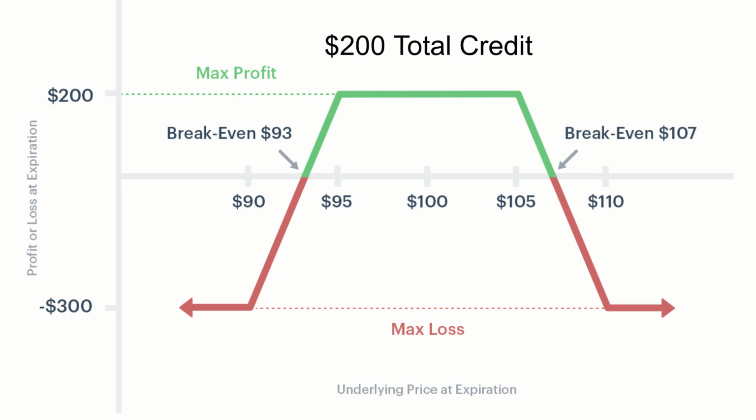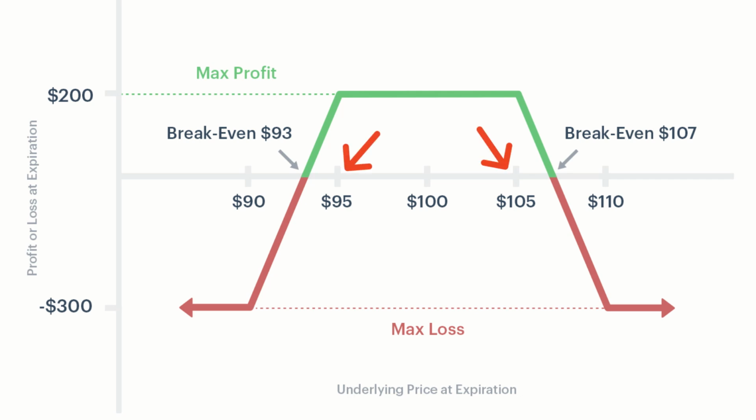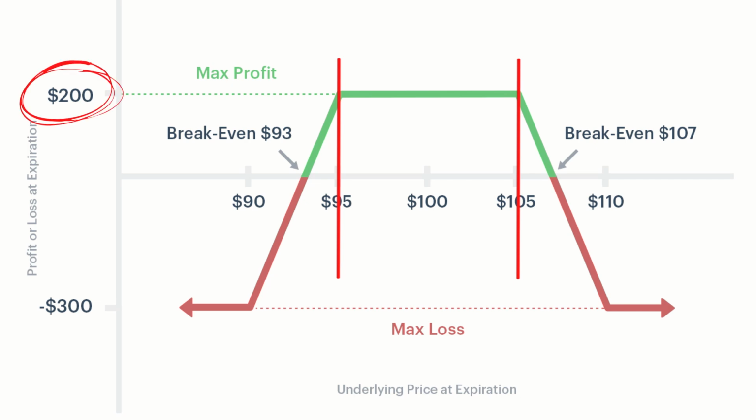Now, what could happen at expiration? And that's what this diagram is about, right? With our defined risk trade here, what can happen? What's the best thing? What's the worst thing? Well, as long as we stay between the two sold options, we would make max profit because everything would expire worthless. Simple enough, right? Stay between these two sold call and put, and we keep all $200, everything expires worthless.